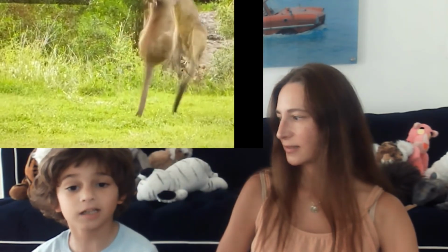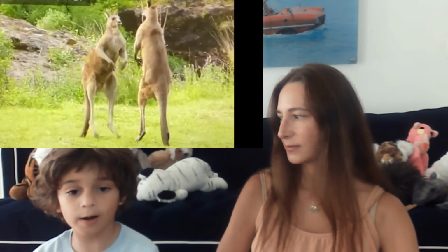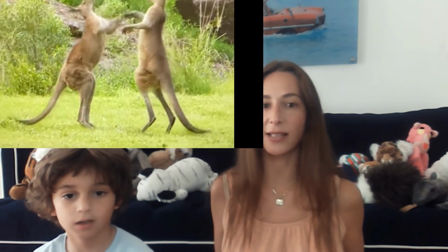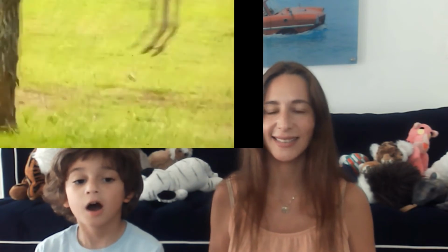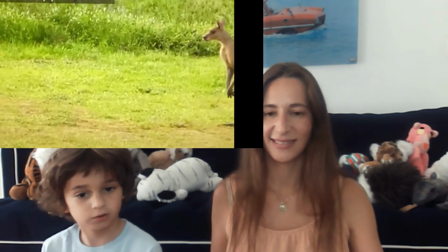But if they kick strong enough, they could give the other one a tummy ache, but that's very rare. They have a special padding for that. That's true. They have a special double padding on their bellies to protect themselves from someone fighting and making them have a tummy ache. Or if they want, they could break someone's rib cage. They also use their forelegs and claws to fight off their enemy, the dingoes.